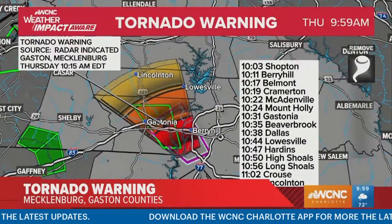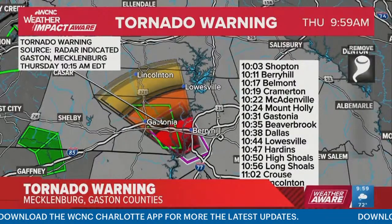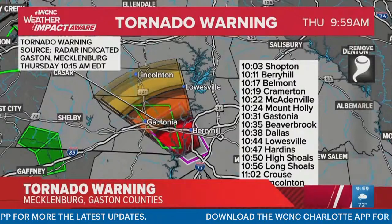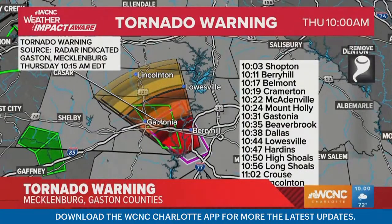And once again, we'll try to get some ground truth. We'll get some reports from some of our folks over there. Going to try to take our tower cam here in just a minute, Chris, and we can kind of zoom in on that. Yeah, Larry, you adjust our tower camera to see what we have active.